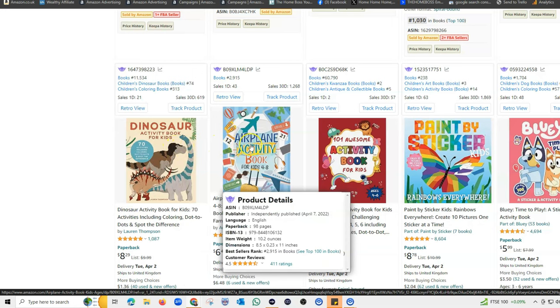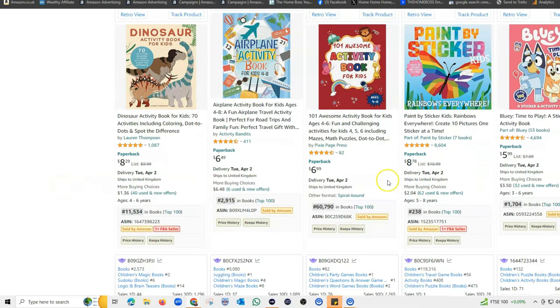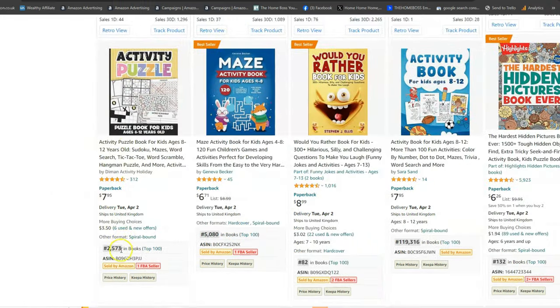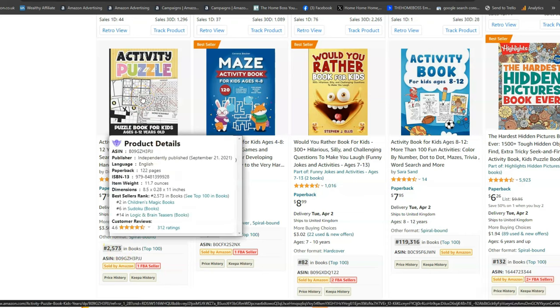There's another one here, Airplane Activity Book, and that has got a BSR of 2,900. They are really good. They've got good BSRs. There is a demand and they're selling. Here's one with a BSR of 2,573. So let me just show you what a book like that could make in a month.